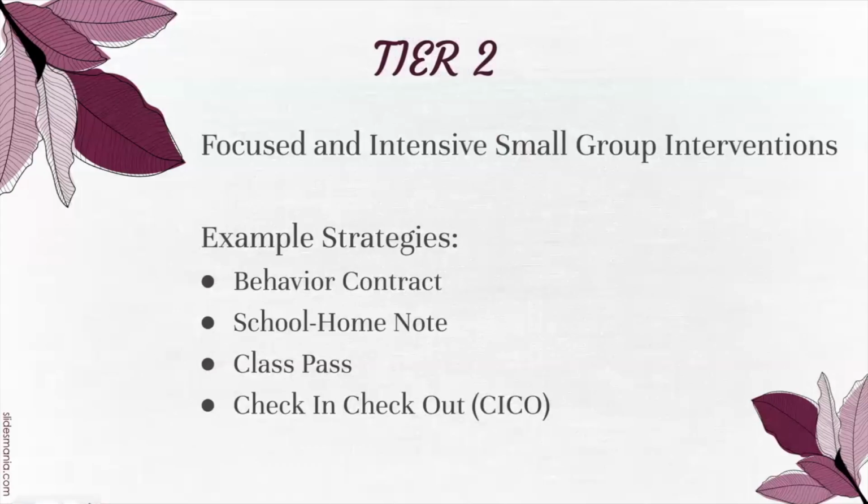Like I said, today we're going to be focusing on tier two strategies. Tier two, again, are focused and intensive small group interventions. Tier two practices include increased instruction and practice with self-regulation and social skills, increased adult supervision, increased opportunities for positive reinforcement, increased pre-corrections, increased focus on possible function of problem behaviors, and increased access to academic supports as well as behavioral supports.